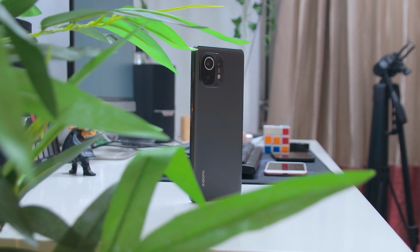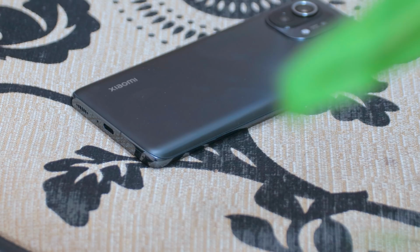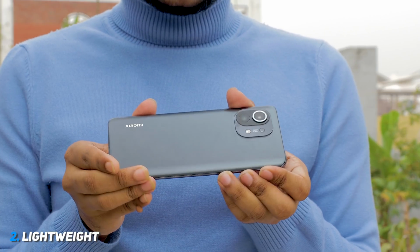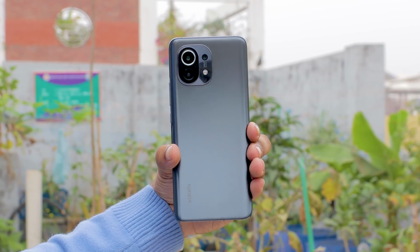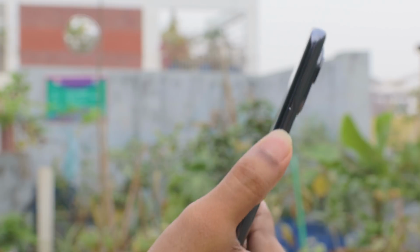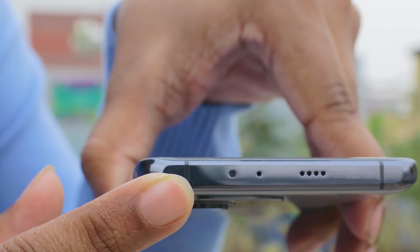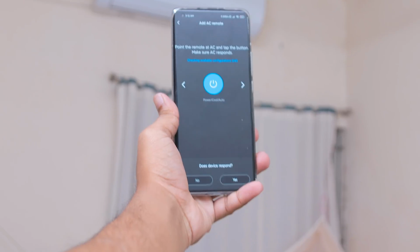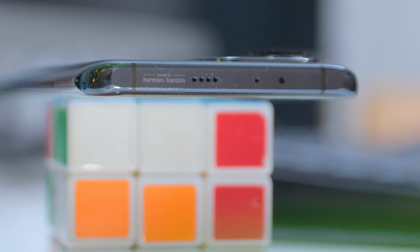Okay, as I was inspecting the device, I observed two things. Number one, it's comfortable and easy to hold because of its rounded edges and matte glass back. Number two, Xiaomi tried to make it as lightweight as possible so that you can use it for a longer period of time. Even though I expected the volume buttons to come down a little bit, I like the infrared sensor on top of the aluminium frame, which you can use to control some of your home appliances like TV or AC.